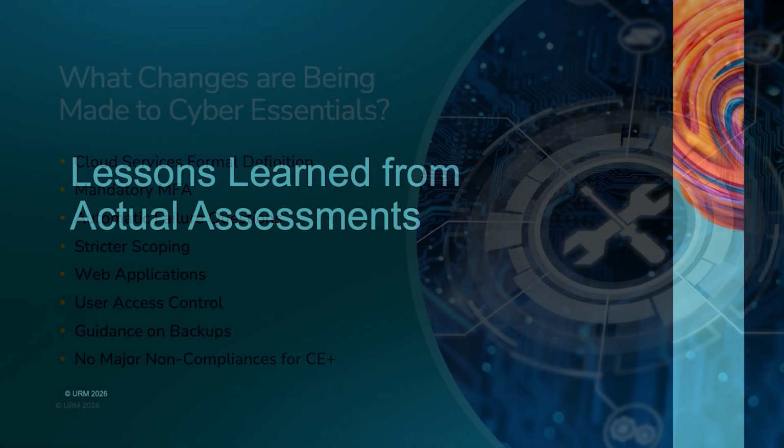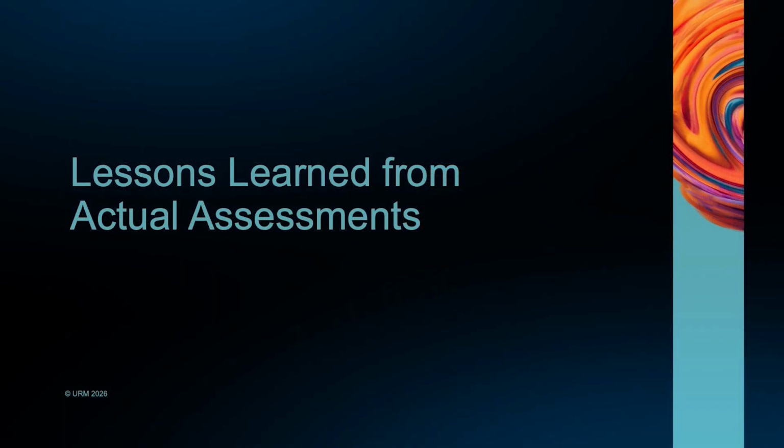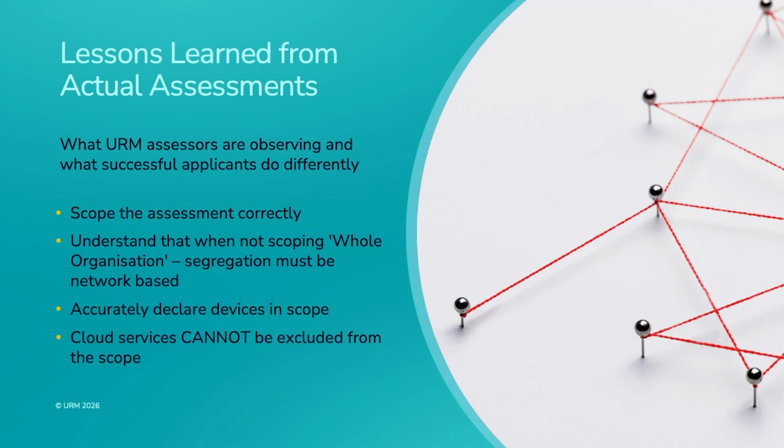That's really useful. So, as we've conducted a number of assessments, what lessons have we learned as an assessment body that we can pass over to applicants? So probably one of the big ones is scoping the assessment correctly. We've had a number of organizations that maybe thought something could be out of scope when it couldn't, or maybe they've just missed something on their questionnaire. If the assessment isn't scoped correctly and you move on to CE+, when we come to conduct the technical scope verification, if we see something that doesn't add up, you'll have to go back and redo the Cyber Essentials questionnaire so that it does match up. So scoping the assessment is essential.